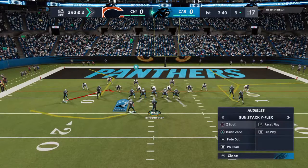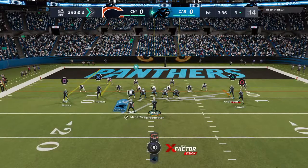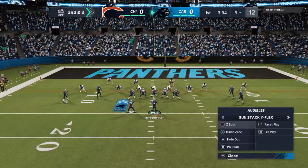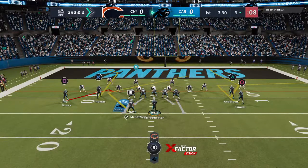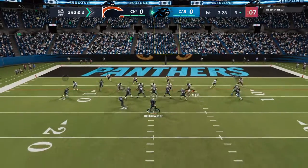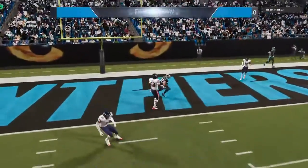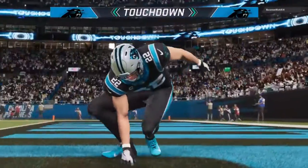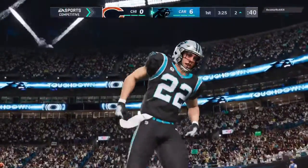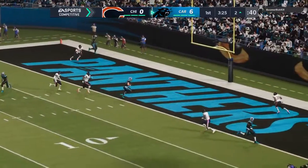On 2nd and 2, Bridgewater. And he will take it across for a Panthers touchdown. A 9-yard touchdown grab. And the Panthers are going to take a first-quarter lead.